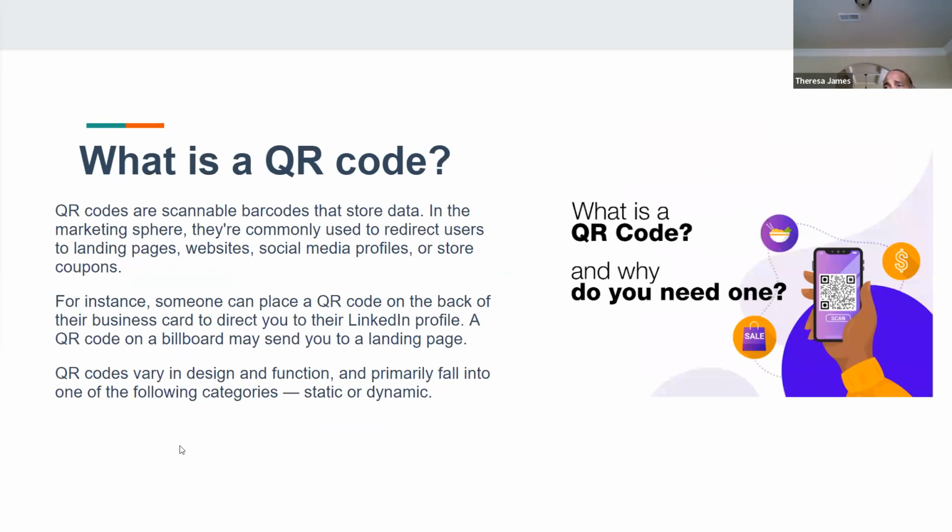So what is a QR code? QR codes are scannable barcodes that store data. In the marketing sphere, they're commonly used to redirect, this is the key, redirect users to landing pages, websites, social media profiles, or store coupons. So in the case of the menu in the restaurant, it's taking you to a landing page where the menu is kept. For instance, someone can place a QR code on the back of their business card to direct you to their LinkedIn profile. A QR code on a billboard may send you to a landing page, some digital website. QR codes vary in design and function and primarily fall into one of two categories: static or dynamic. And we're going to look at that.